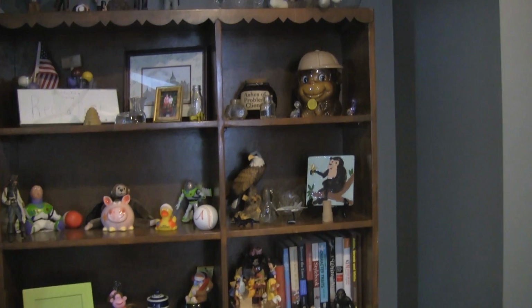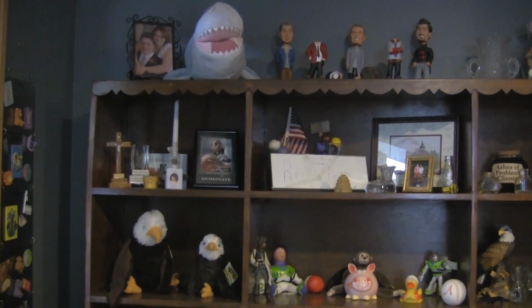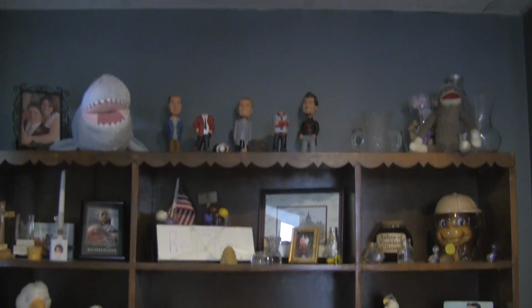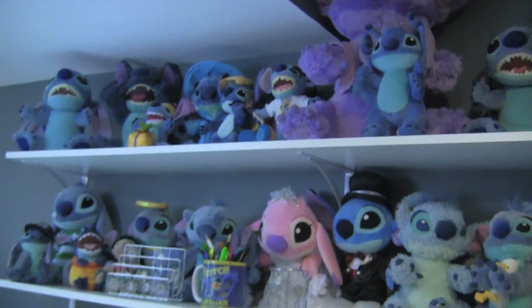Here's probably one of my favorite parts of my room. My little display shelving unit here. My uncle actually made that shelf. And then, oh look, my NSYNC bobbleheads. 2 of them are missing their heads. I'll give you a better tour later. I just seriously want to show you this mess. Oh, look at all the stitches up there.